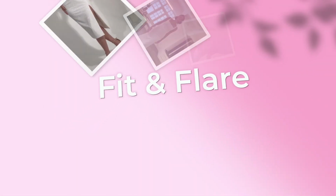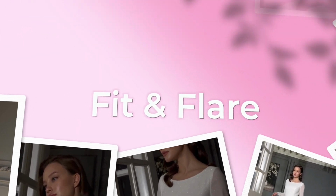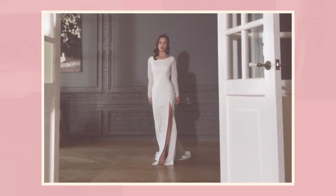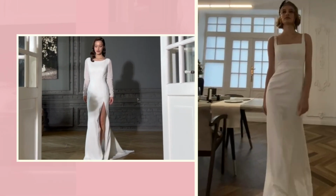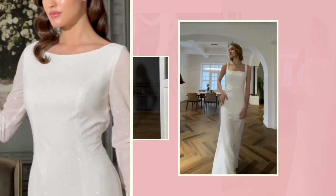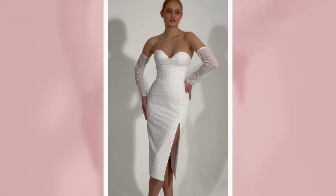Next goes the fit and flare silhouette, and sometimes it's easy to confuse fit and flare with mermaid, and I understand the struggle, but they're literally two different types of dresses, okay? Fit and flare fits your body pretty tight on the top, and then it starts to lush around the hips, while the mermaid usually flares closer to the knees. The fit and flare silhouette starts lushing from the hips usually. That's why it looks kind of like a trumpet.